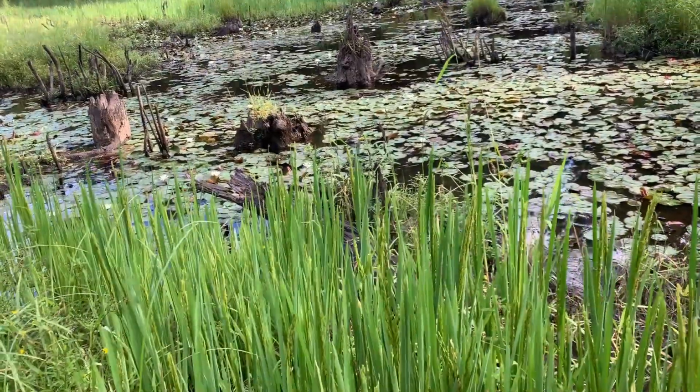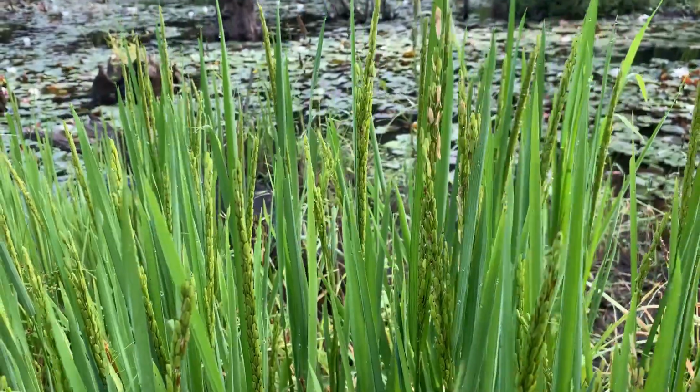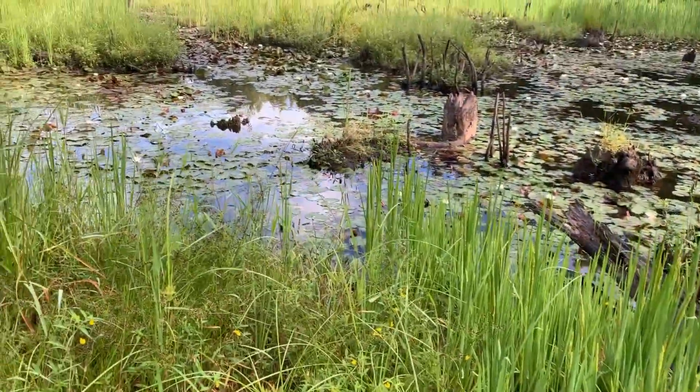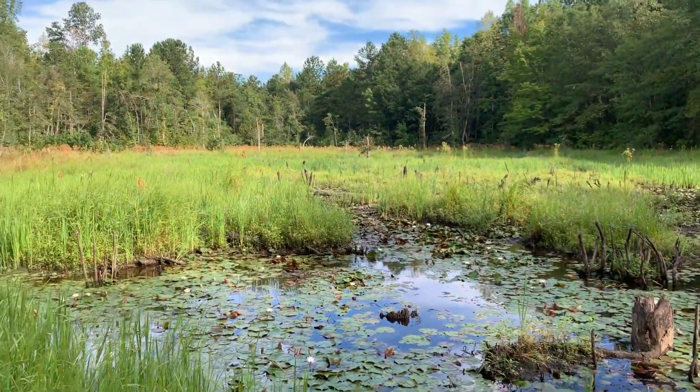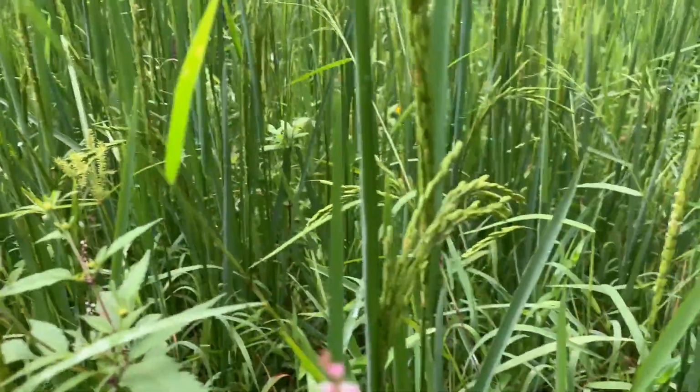This rice is just beautiful. We've got a lot of seed head in here. Over in the far corner of the dam, the same is holding true, we got a lot of rice coming in.